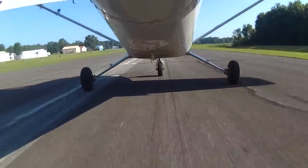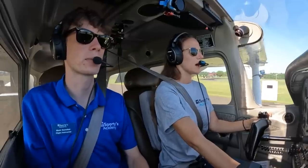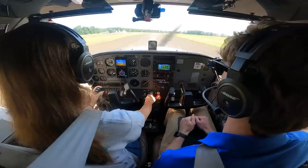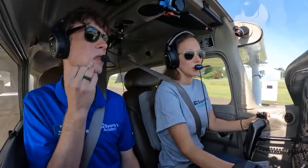Good landing. Do you think part of my pattern needs to be bigger? Okay, that's fine. We can make crosswind a little longer. I do think that'll help, but yeah, I'm overthinking the pitching up and pitching down. I know that's what I'm doing.